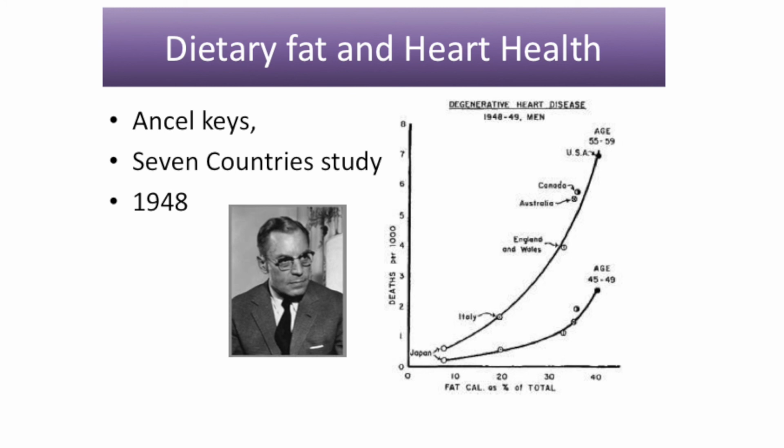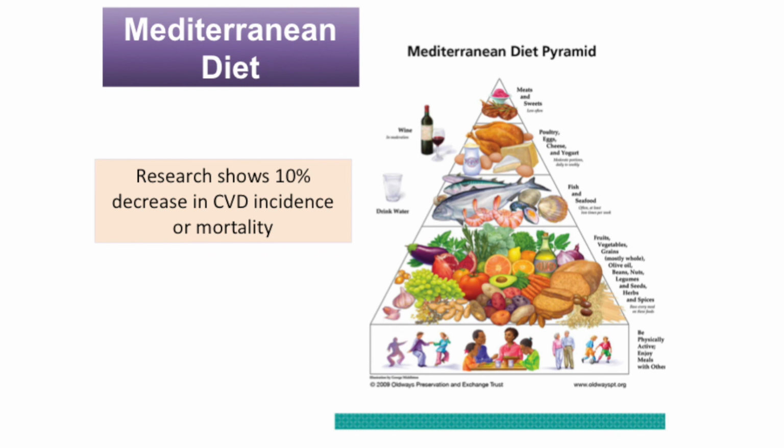I put him up as well because he was a great advocate of the Mediterranean diet. So you may all have heard of the Mediterranean diet. He and his wife went on to produce many cookbooks in relation to the Mediterranean diet, and he did live until he was 100. So maybe there is something to it. We do know that research shows a 10% decrease in cardiovascular disease for those following a Mediterranean diet. And the Mediterranean diet is very much like the foods I've outlined earlier. So it's increasing fruit and veg in the diet, whole grain foods, exercise, fish, so the good fats within our diet. Wine is in there, so potentially it has a positive effect for us.